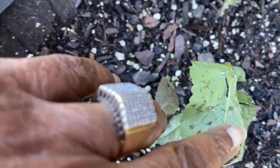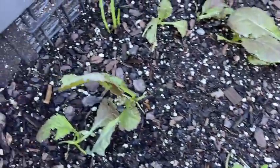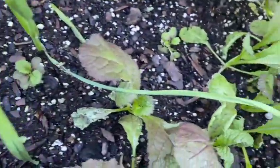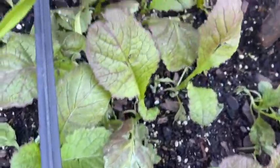And so I looked on the back, I didn't see anything. And yes, Scaredy Cat Gardener is touching it. I'm touching it, although I don't see anything. I'd probably scream if I did, but okay. So these are doing pretty good.